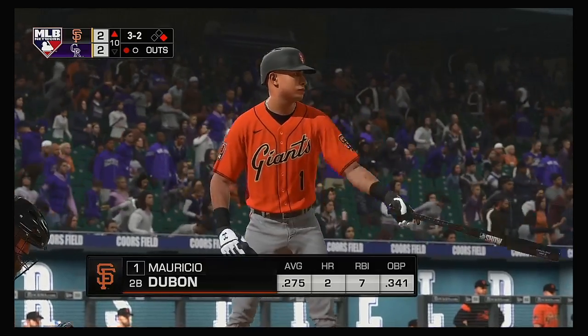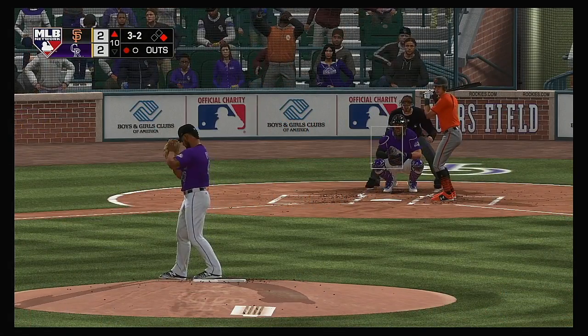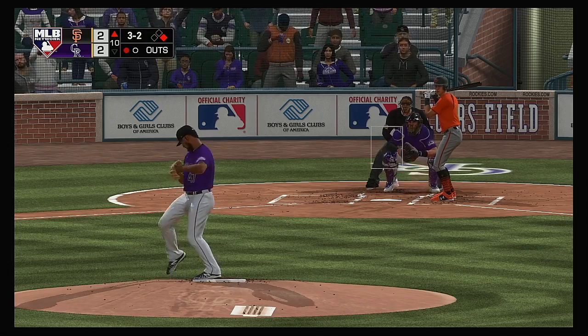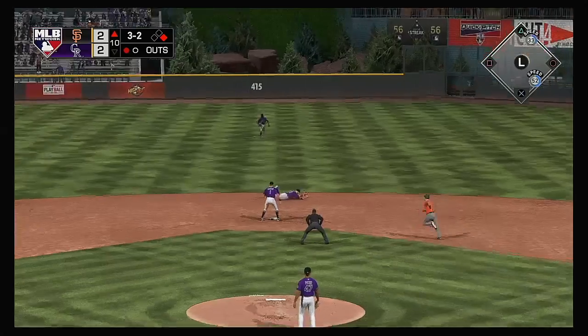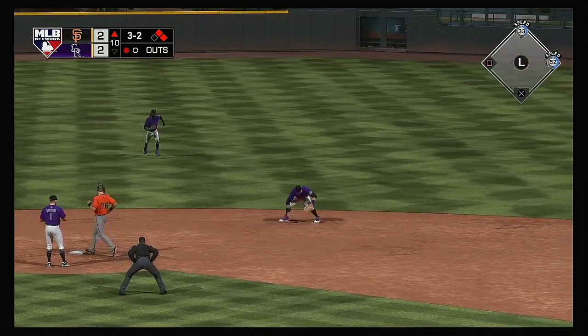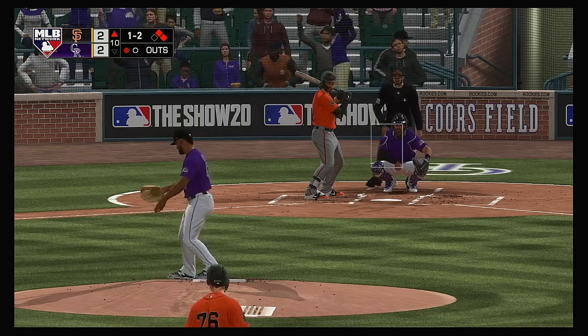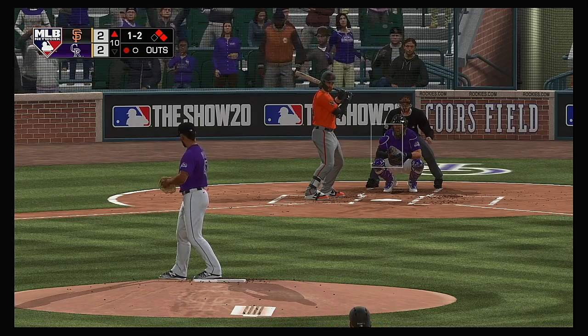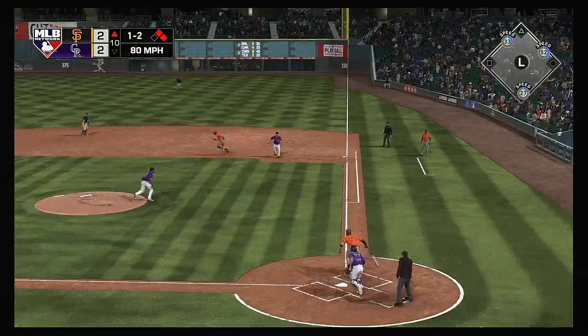Striding into the box, Mauricio Dubon. There's one away. The runner at first represents the potential go-ahead score. Double play is in order, however. A bouncer up the middle. Oh, a diving effort as it's off his glove. And not really much of a chance to recover there as he'll reach first on what undoubtedly will be scored as an infield single. At the plate now, Brandon Crawford.